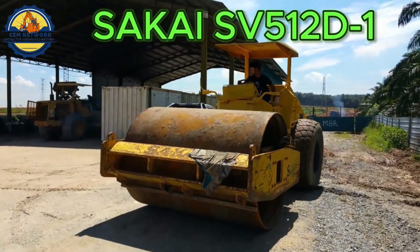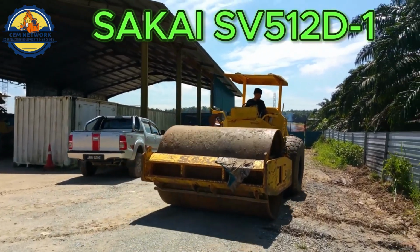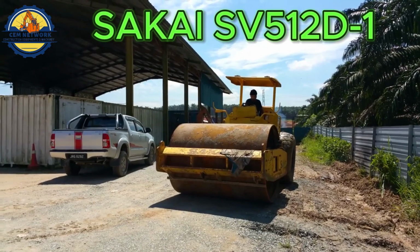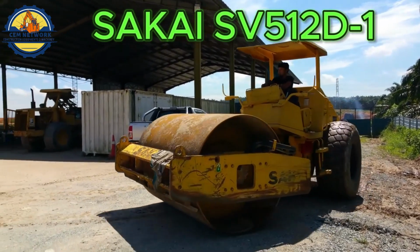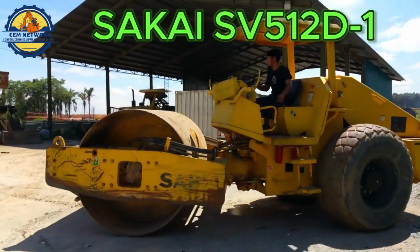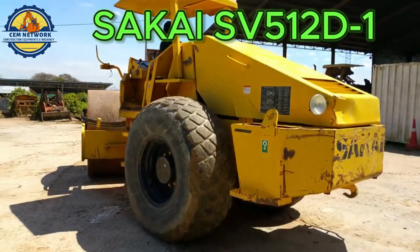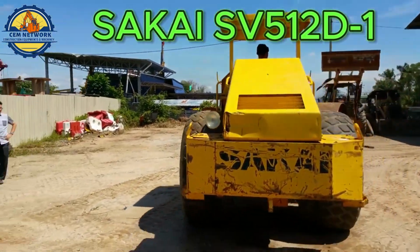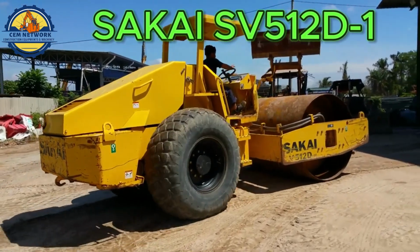Today, we're spotlighting a true workhorse in the compaction world, the SAKAI Roller, model SV512D-1 from 2012. This model is a testament to SAKAI's commitment to durability and performance. With a weight of 10.5 tons and a rolling width of 2.13 meters, it's designed to deliver uniform compaction with every pass.